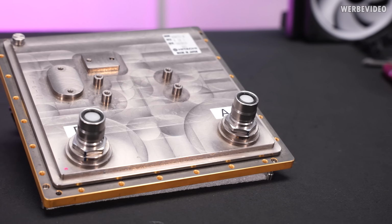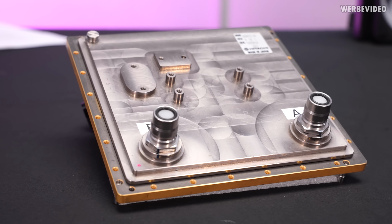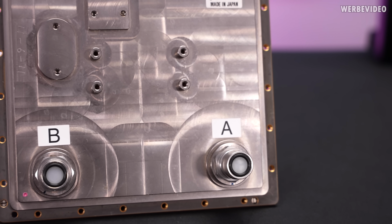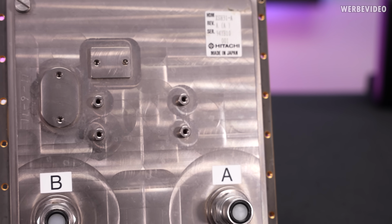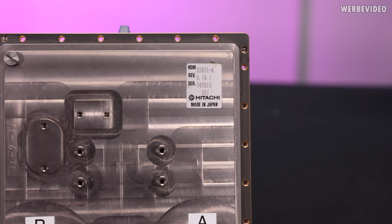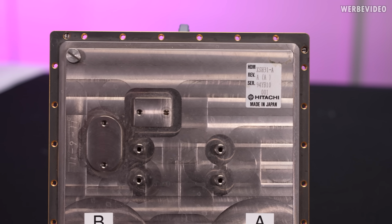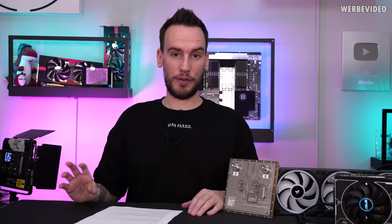That makes absolute sense, which makes it even harder to verify or find any kind of information about it. Generally speaking, we have a 15 times 15 centimeter big CPU with a lot of pins on the back and some stainless steel cover on the front. And on the CPU, we see XSH31A, listed as HDM. That could be hardware device module or something like that, but it's just an assumption. If you have an idea what HDM means, please let me know. And that was the point where I started all of my research.